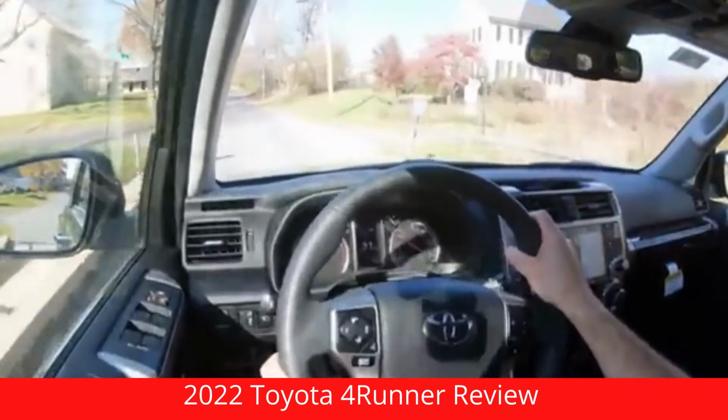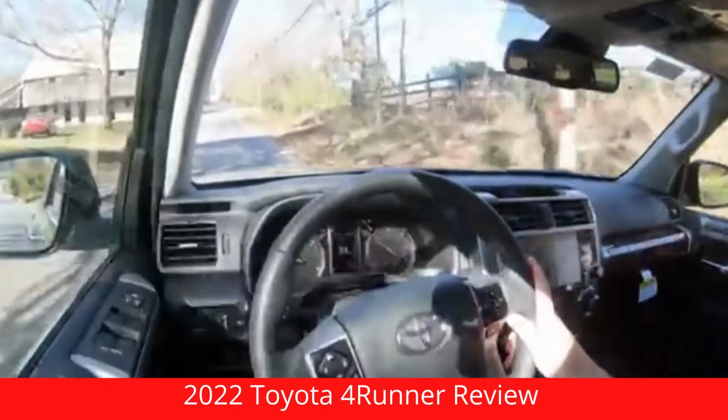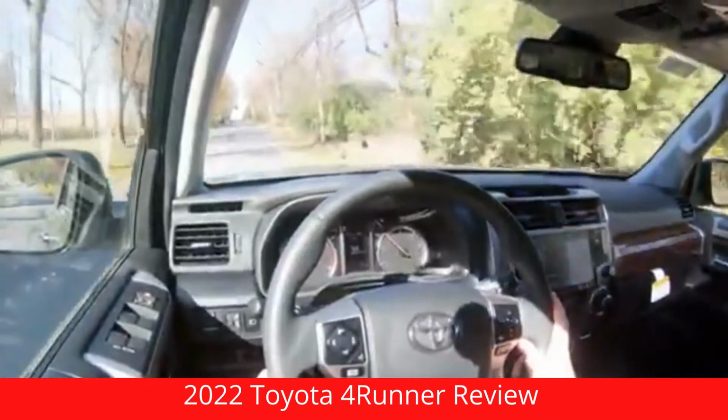But overall, as far as ride quality goes in our Limited that we have today, as we are cruising down these back roads with all this fall foliage, looks pretty darn good, and it's been perfectly fine. Some people may think the 4Runner would ride like a truck, but I'm telling you guys, if you get the X-Ray Sport suspension, it doesn't. It's such a smooth ride, quite honestly, in this particular configuration of the 4Runner that we have today.